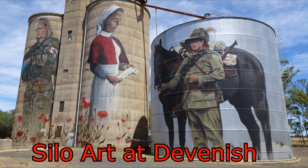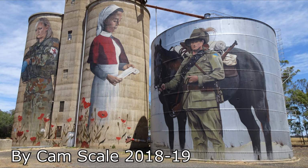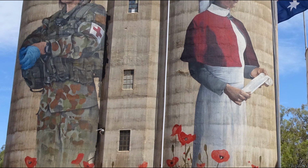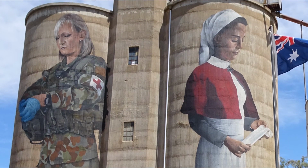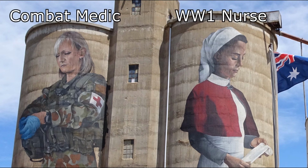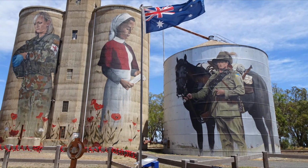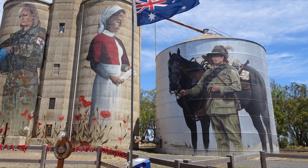It takes less than 10 minutes to drive from St James to Vanishing. A GPS makes it easier to travel from one silo art site to another.